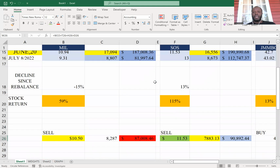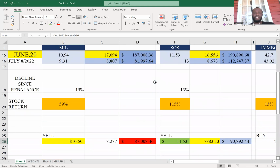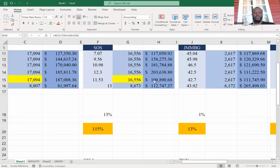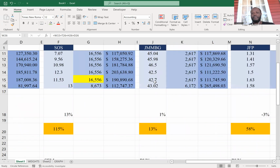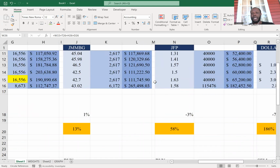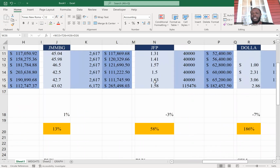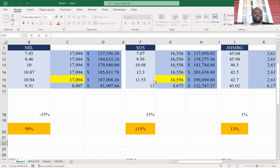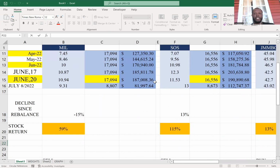All right, so in terms of our returns on individual stocks, the Mayberry so far has returns of 59%, SOS 115%, JMMB 13%, JFP 58%, and the Dolla has returns of 186%. All right, as of July 8, 2022.